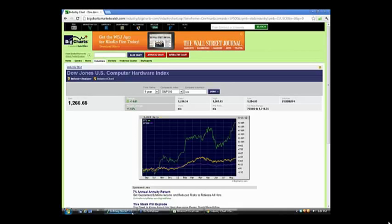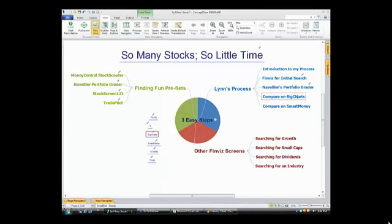Once I have found a handful of stocks that I like in this manner, my next step is going to go from Big Charts now to smartmoney.com. A lot of people are not familiar with this website. They think, oh, this is just a magazine website, but it's really quite interesting. They have some interesting and fun tools. Everybody has something a little different.